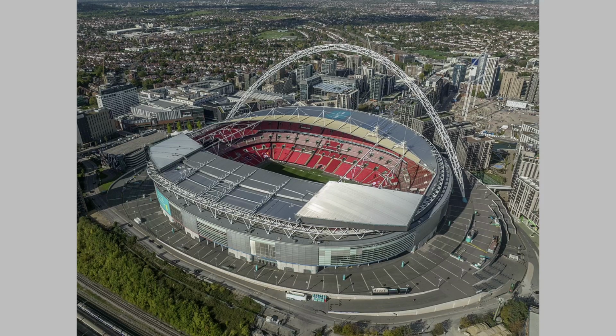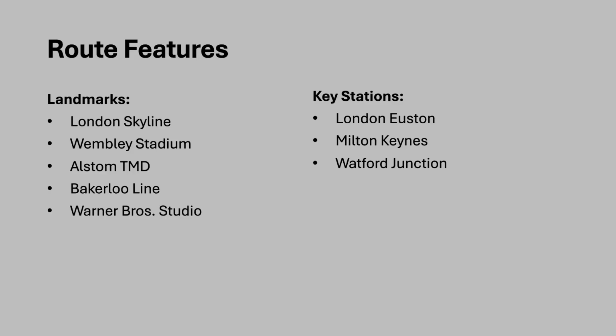And of course, for you football fans, Wembley Stadium, which I think pretty much everyone knows. A very key stadium for English football. So we'll see that from the line. You can see that in the Bakerloo line, but again, it'll be a key part of the skyline on this route, which will be quite cool. So, some route features. We've got some landmarks in the form of the London skyline, Wembley Stadium and the Euston TMD.